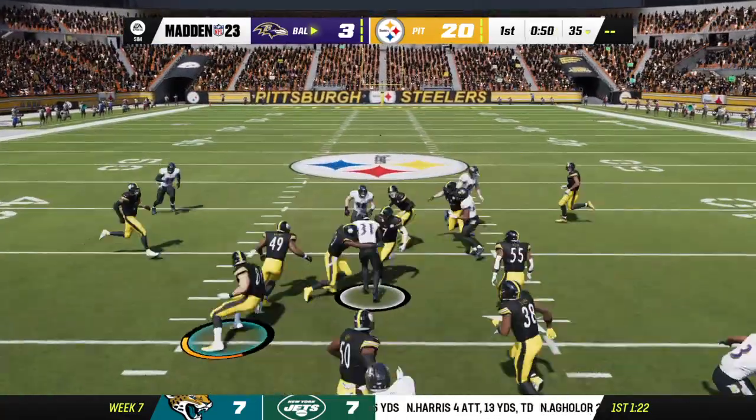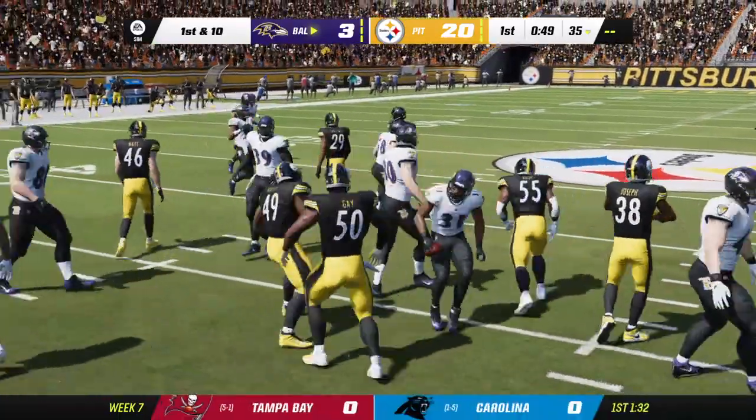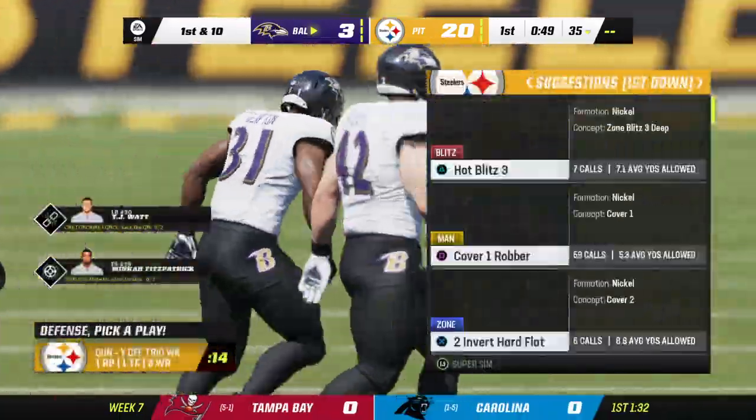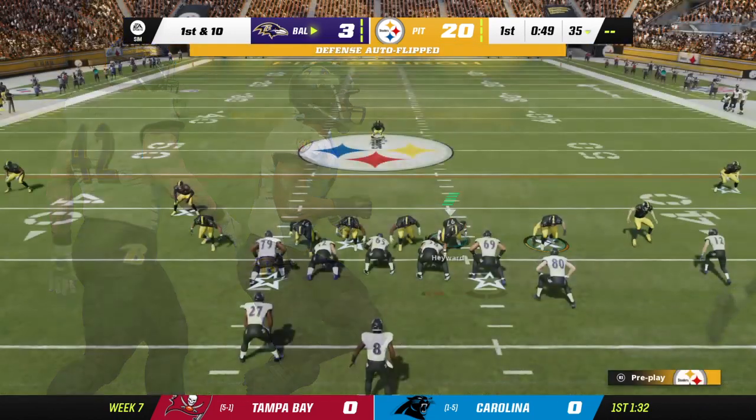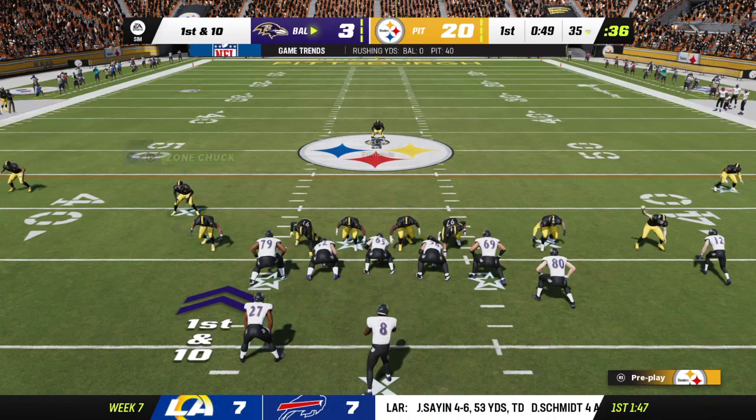And a short kick taken at about the 16. And they'll be set up pretty nicely here as they have it up to the 35-yard line. The Raven offense set at the line for this next drive.